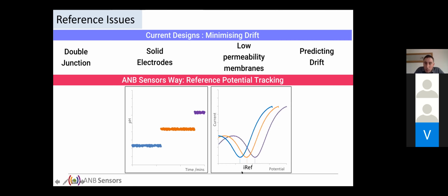That's shown here, where we use what we call a voltammetry or square wave voltammetry system, where this peak potential will tell us the reference electrode potential. And by doing a simple calculation, we can get a sensor response minus a reference potential, and we get actually the real pH of the solution. So we can correct for this in real time.